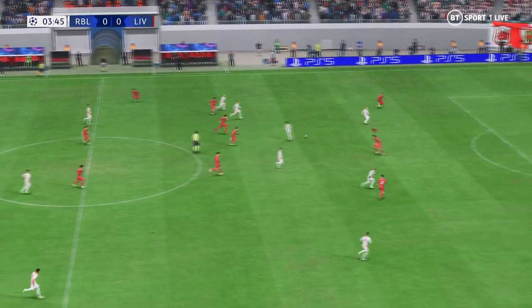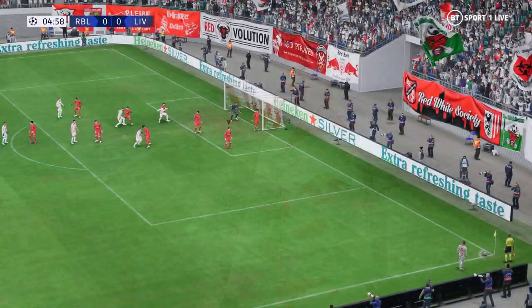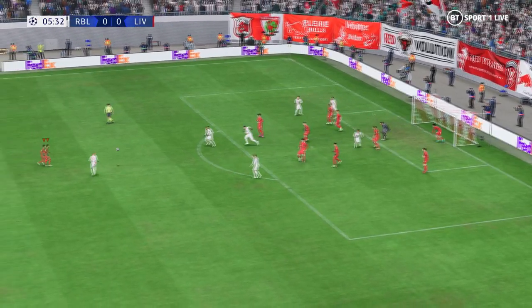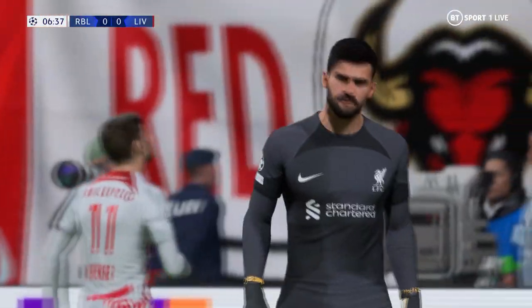Angelinho. In with a chance. Well, really fine goalkeeping. Good diving stop. Trying to pick out a teammate. Not the result from the set piece they were looking for. Oh, really good reflexes and danger averted.